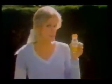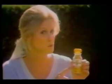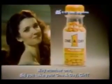Hey, number one, you're the number one girl on the block. Did you take your one a day, girl? One a day plus iron, every day. Hey, number one, you're the number one girl on the team. Did you take your one a day, girl? Every day. One a day plus iron is a way to replace the iron you lose every month with the exact amount of iron most women should have every day and 10 essential vitamins. Hey, number one, you're the number one girl in his life. Did you take your one a day, girl? Every day.